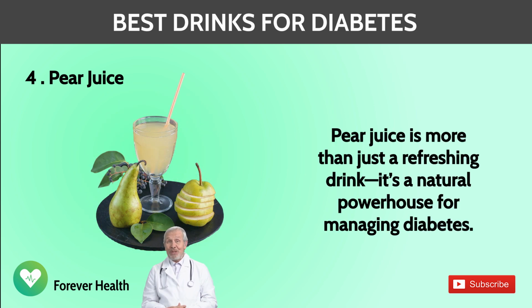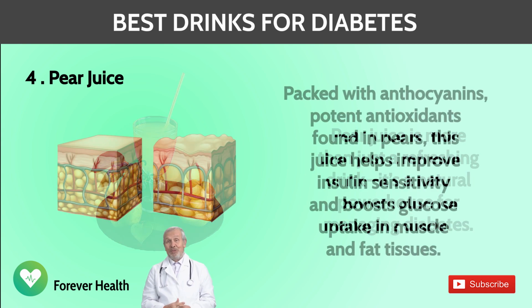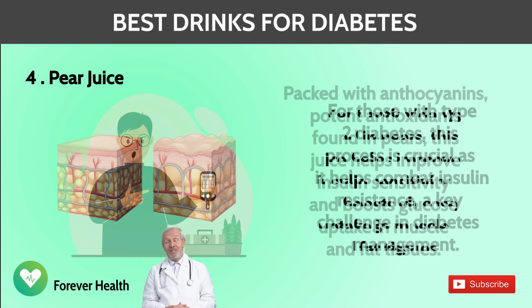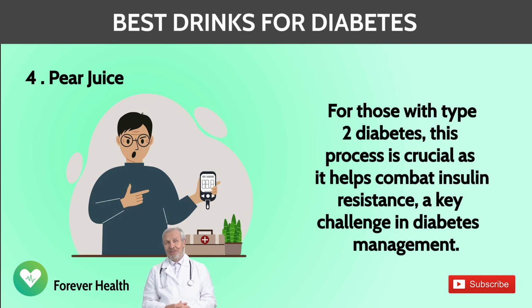Pear juice is more than just a refreshing drink. It's a natural powerhouse for managing diabetes. Packed with anthocyanins, potent antioxidants found in pears, this juice helps improve insulin sensitivity and boosts glucose uptake in muscle and fat tissues. For those with type 2 diabetes, this process is crucial as it helps combat insulin resistance, a key challenge in diabetes management.